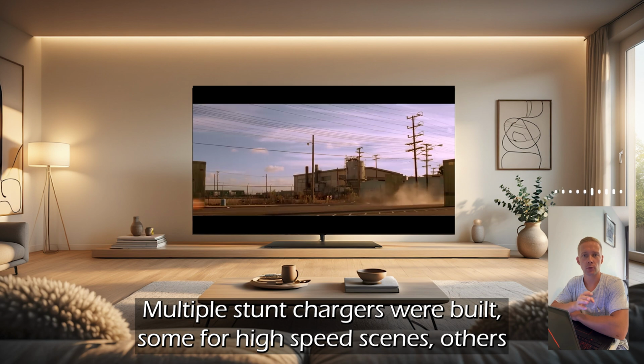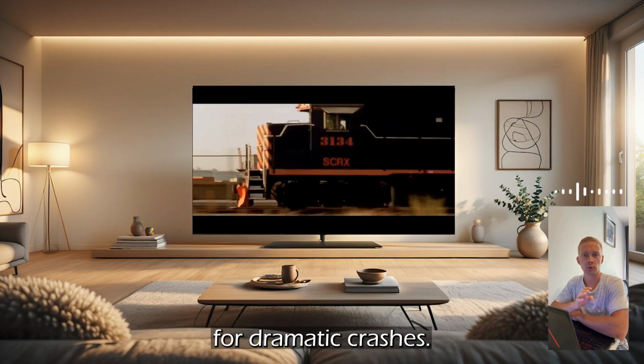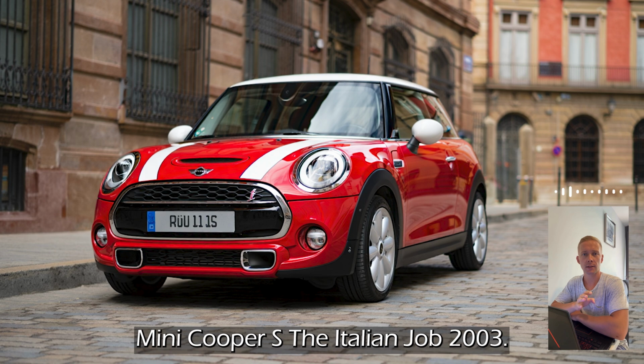Multiple stunt Chargers were built, some for high-speed scenes, others for dramatic crashes. Mini Cooper S, The Italian Job, 2003.